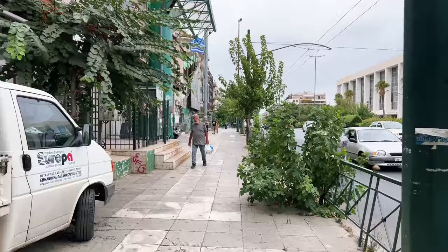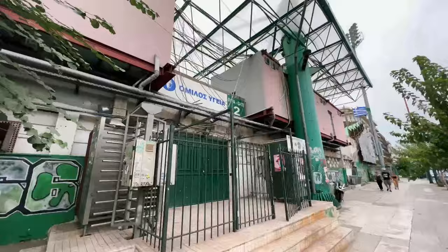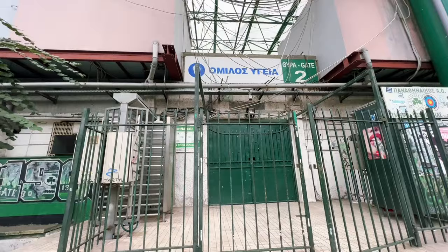But yes. Wow, this is a gnarly stadium here. All the wiring is exposed. Raw concrete. Gnarly stadium with gnarly fans. Yeah, we did that too, okay.